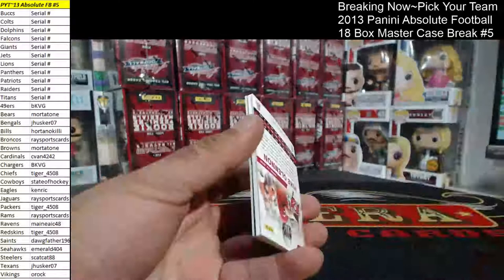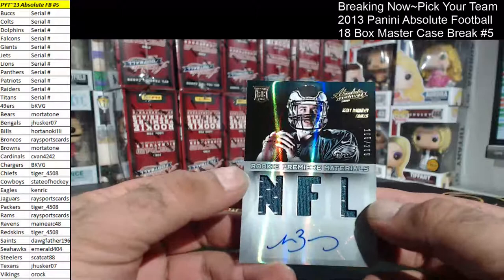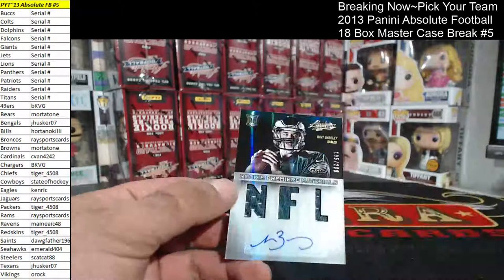So, Matt Titeo, Matt Barkley for the Eagles. Pick up the Eagles. Kendrick, jersey, triple jersey, 105 of 299. And Mike Glennon for the Bucks, 34 of 49, spot number 4, Ray Sports Cards. All right, that's the first 6 right there.